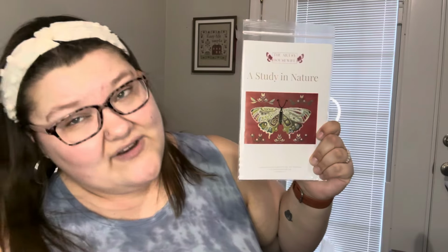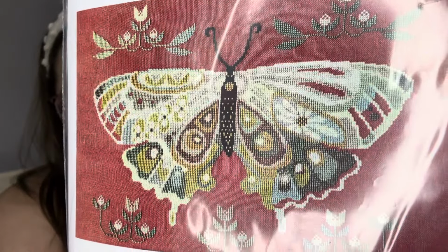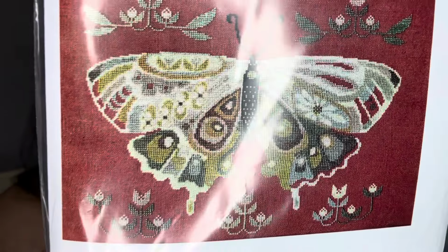Okay. All right. Our next place we went was the Artsy Housewife. So the first one that I picked up was A Study in Nature. Now, I'm gonna be honest with you, I have never seen this pattern until I went there and saw it stitched. So this is a new one for me, but I'm gonna get it nice and close for you. Look at the detail in this butterfly.